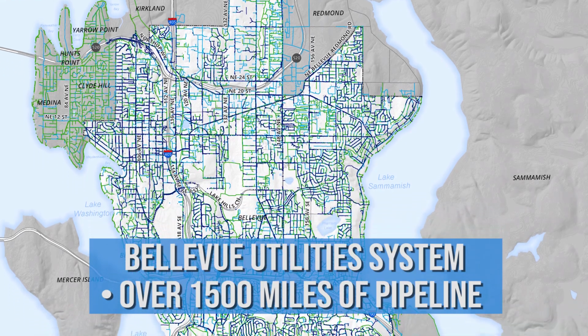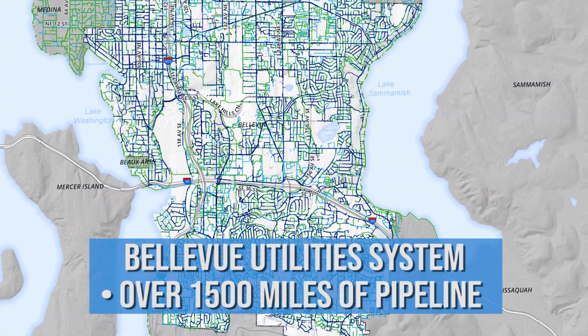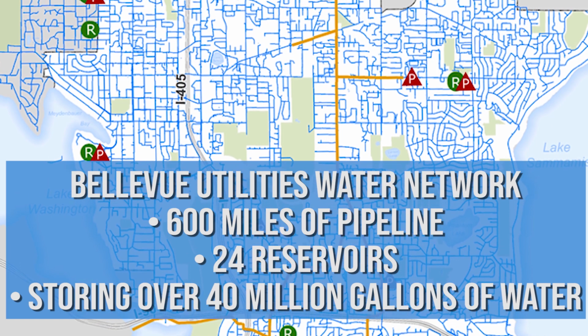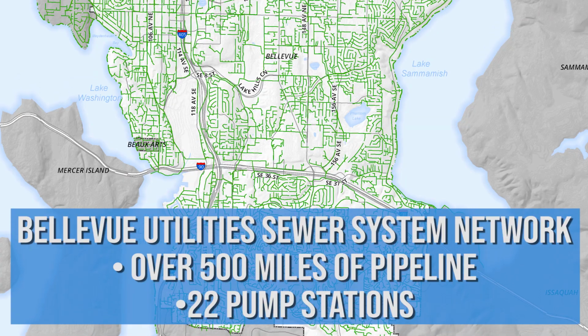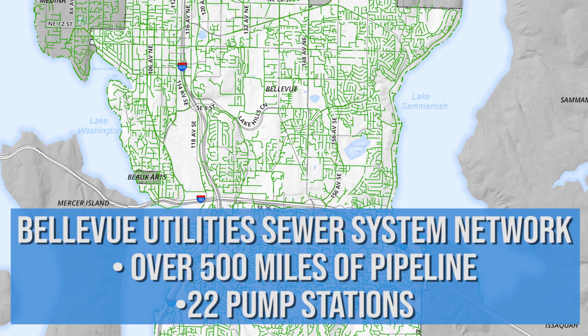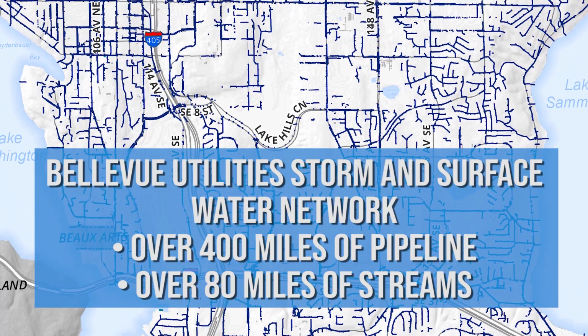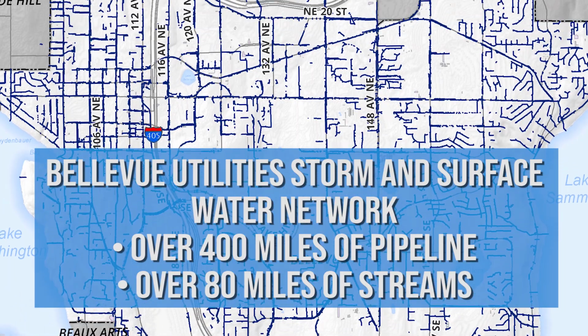Between the water, wastewater, and the storm and surface water systems, there's over 1,500 miles of pipeline. Within the water system alone, there's over 600 miles. That's as long as running a pipeline from Seattle to Idaho and back. We have 24 reservoirs with a total storage volume of over 40 million gallons. Our sewer system has over 500 miles of pipeline and 22 pump stations. Our storm and surface water system has over 400 miles of pipe and over 80 miles of streams.